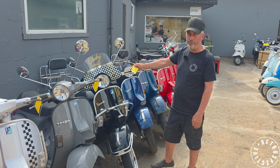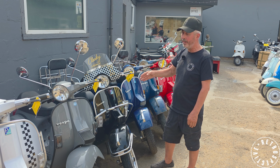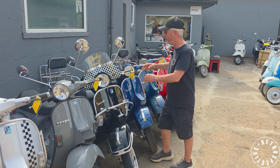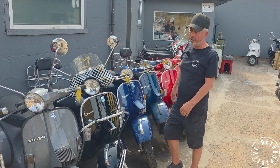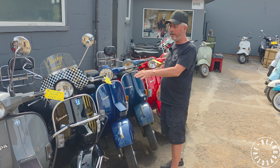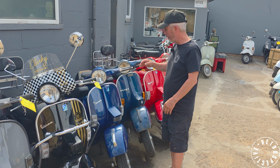It is £4,495. Again, really clean bike, nice clean bike with 2,000 miles on the clock. So really very low mileage, lovely clean bikes.